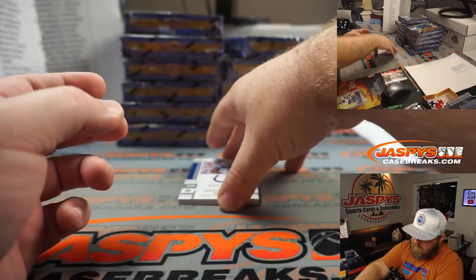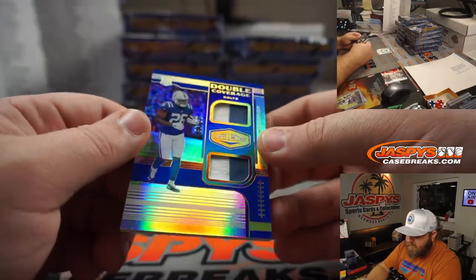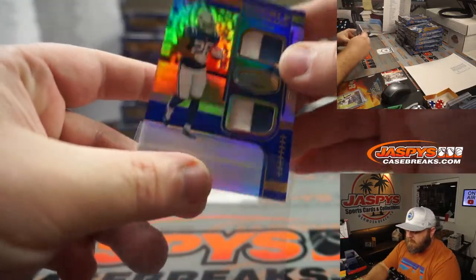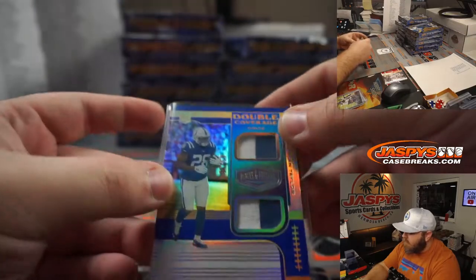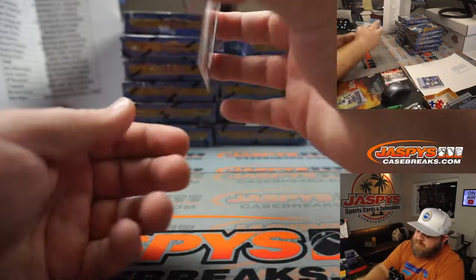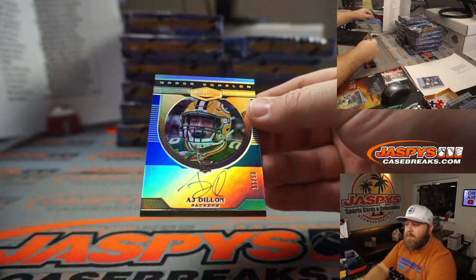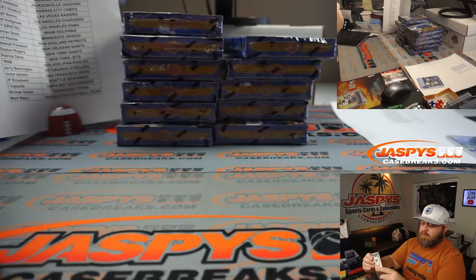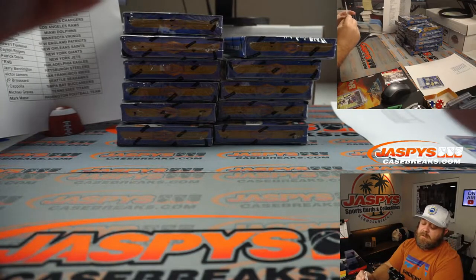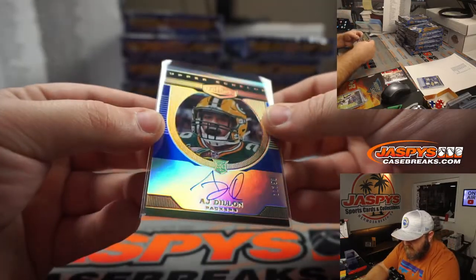And our first auto, not auto, dual patch, 38 out of 50. Indianapolis Colts. Random number block, spot 8, Rob Valden. Now our first auto, just tricking you. A.J. Dillon, 11 out of 50 for the Green Bay Packers. Green Bay Packers is random number block, spot 1, Rob Valden.